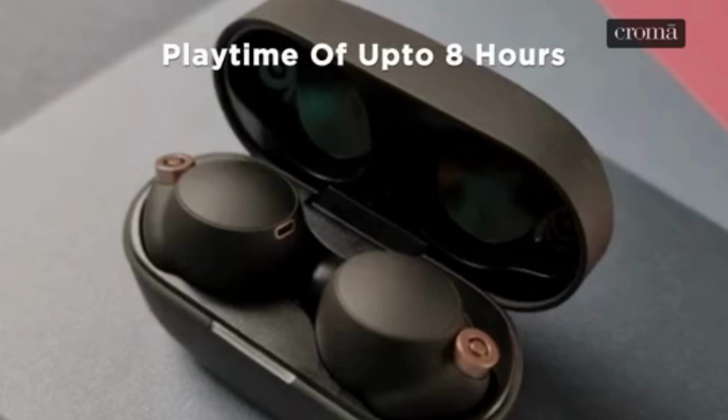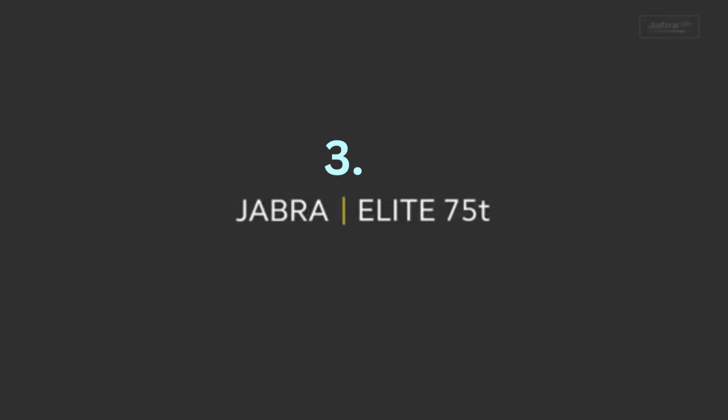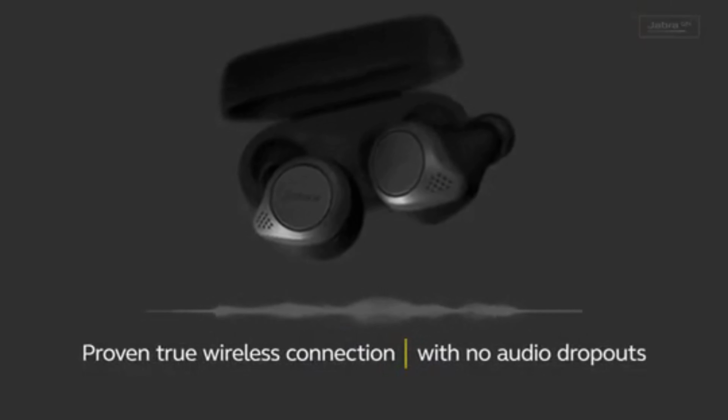At number 3, we have the Jabra Elite 75T. These earbuds are known for their exceptional sound quality and comfortable design. They also come with a compact charging case, and their small size makes them easy to take with you on the go. In addition, the Jabra Elite 75T offer great value for their price and are a great choice for anyone looking for a high-quality pair of earbuds at a more affordable price.